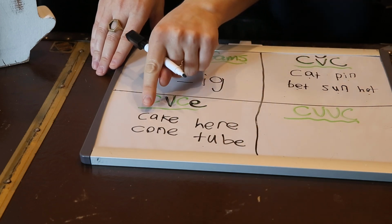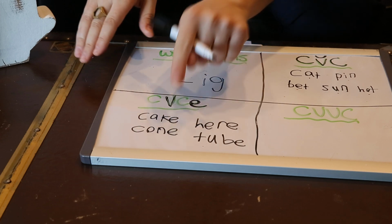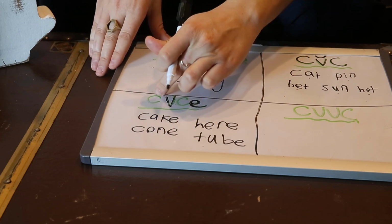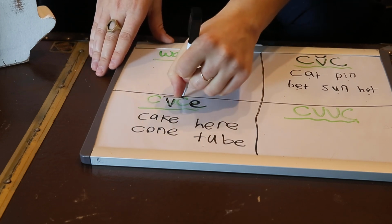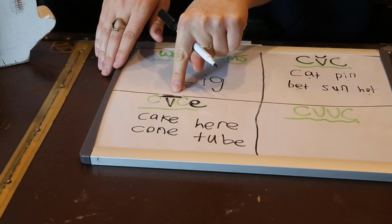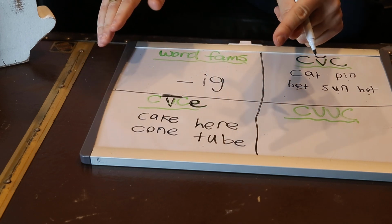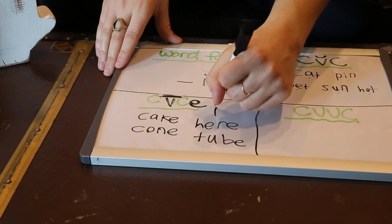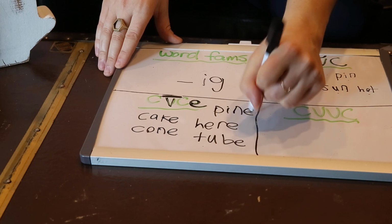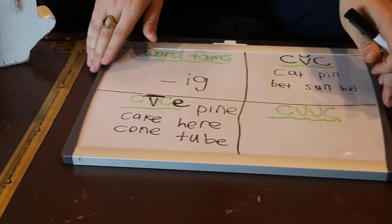So the idea is that you have a consonant, a vowel, a consonant, and a silent E, I'll call it in this case. The symbol for these categories is a long line to indicate that the vowel says its name. A, E, I, like pine would be an example. O, or oo or u. This one's a bit tricky, but you can flex it a little bit.